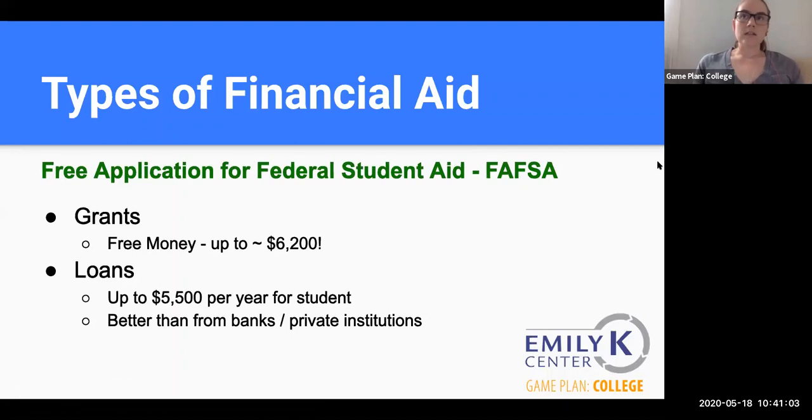So we suggest that you take loans from the federal government because they have low interest rates and better repayment plans than loans from banks or private institutions. If you get to your financial aid award letters and you think you might have to take a loan from Wells Fargo or Bank of America, please come talk to us and we can talk you through some other options to avoid taking these loans.